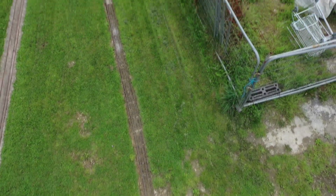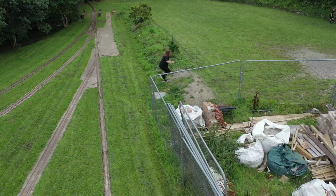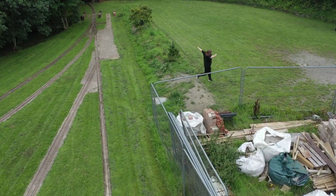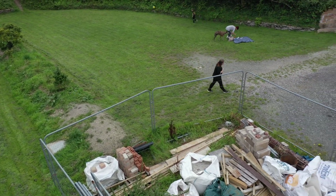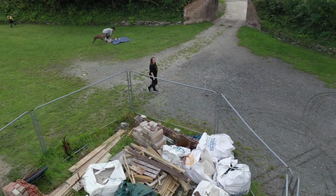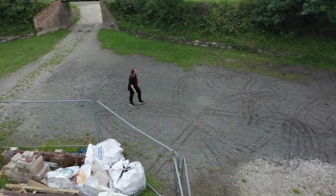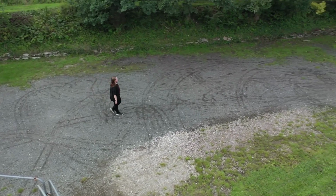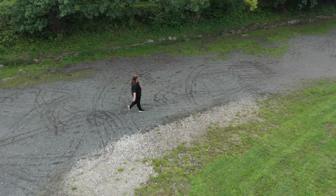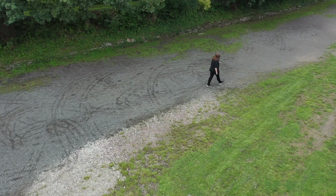Still got a lot of learning to do when it comes to flying the drone, especially with the camera. You can see my daughter Ella there wandering around. And I just basically decided to put the drone on track. And as you can see, it's very slowly tracking her. You can see all the marks where my FTX DR8's been flying around.